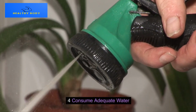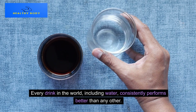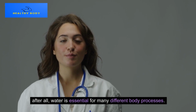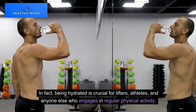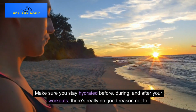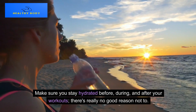4. Consume adequate water. Water is a natural supplement. After all, water is essential for many different body processes. In fact, being hydrated is crucial for lifters, athletes, and anyone else who engages in regular physical activity. Make sure you stay hydrated before, during, and after your workouts. There's really no good reason not to.